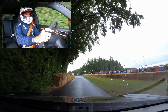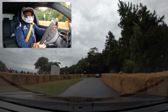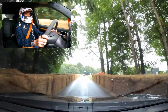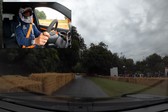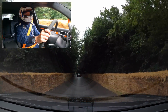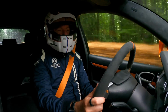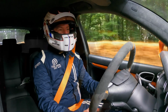Easily the most sedate run I've ever done up the Festival of Speed hill climb. There you go. The slowest run. No hill climb record there. Very cool though. Very, very cool.